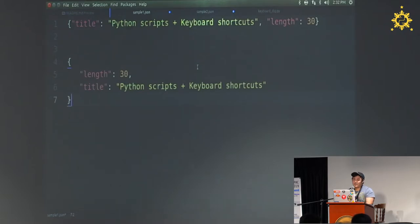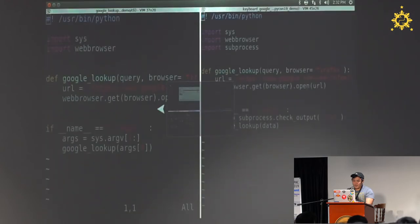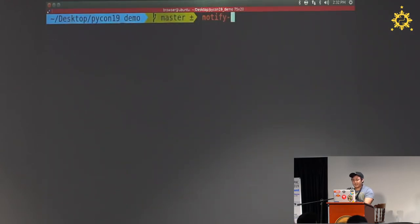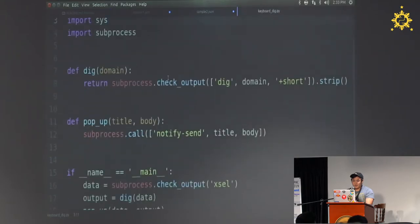You can do this for things like extracting email addresses from arbitrary text. You can use regex for that. Another thing is you can also use notify-send. I made it pink so that you guys can see it. But you can just use a command line for it. The way it looks is notify-send hello world, and then you do it. You can just call it from here, like this: notify-send, title, body.